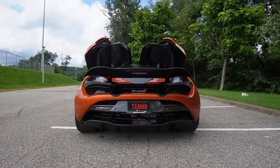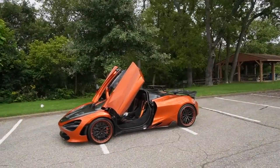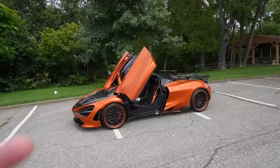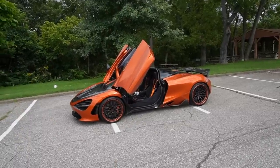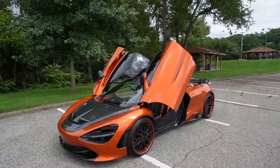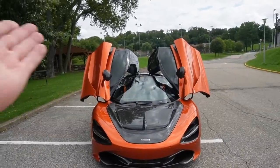It looks great too. To be honest, McLaren has always been my least favorite out of the big three, Ferrari, Lambo, McLaren, because they don't have an NA option. Everything is twin turbo. But with that being said, if you exclude an SF90 currently, McLarens are the fastest supercars. I don't know what they've done, but this thing pulls like nothing else I've ever driven in this class of vehicle. And granted, I haven't driven an SF90 yet, but a McLaren 720 pulls different. It does.